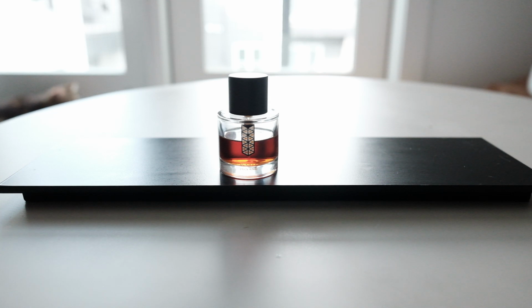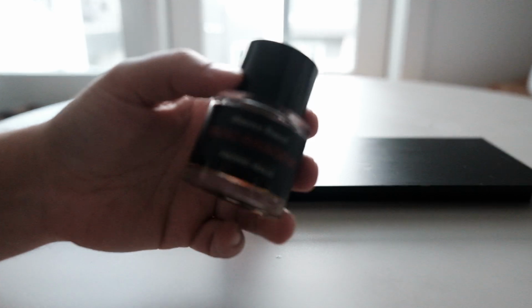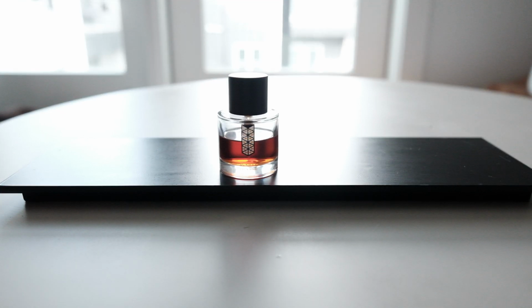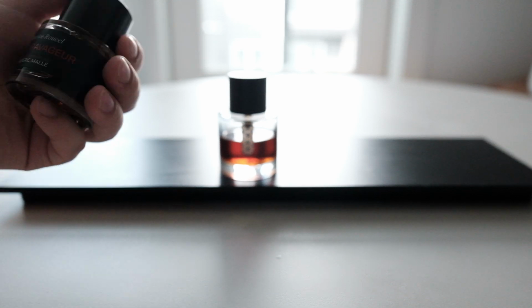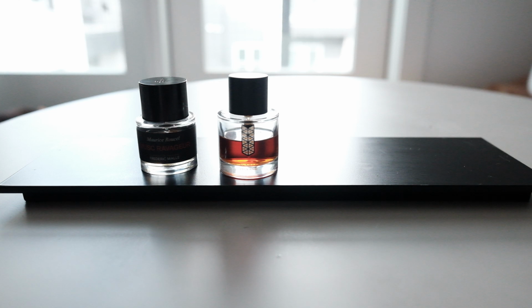If you like Vanille Havane, you definitely like Musk Ravageur by Frederic Malle. Another vanilla, another spice fragrance, but this one has musk, and instead of tobacco you have musk and vanilla and spices. That just is also perfect for the fall, very masculine as well.